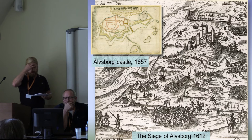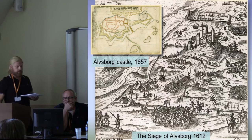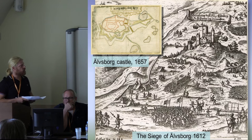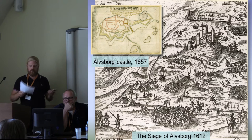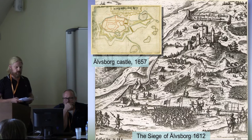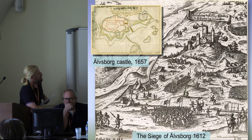We are going to talk about one specific event, the Kalmar War. The Kalmar War is 1611 to 1613. The Danish forces want to take back Sweden. They were in union earlier, and that is the whole background. The Danes looked on Sweden as their territory. And it's Christian IV, whom we have heard of today.